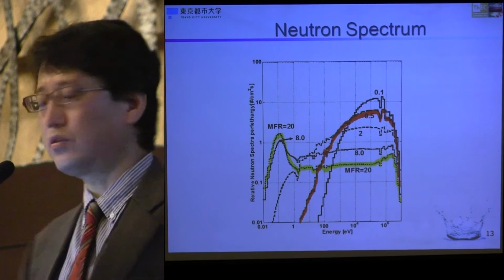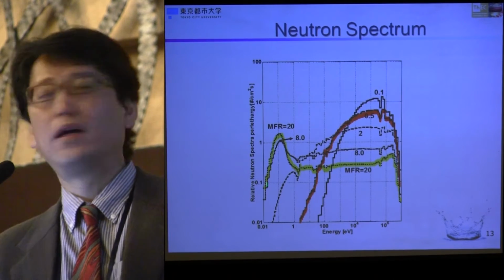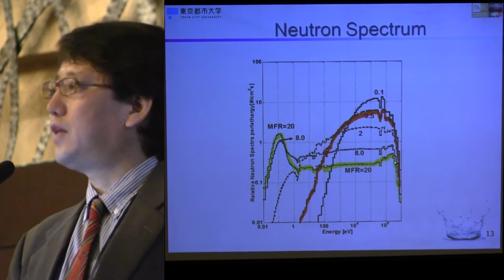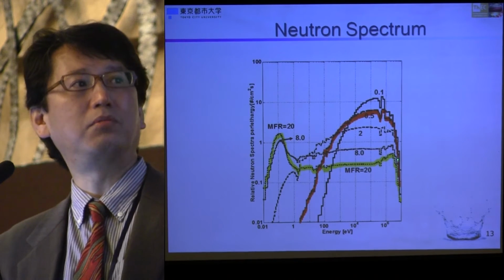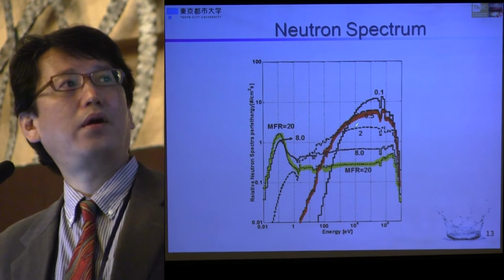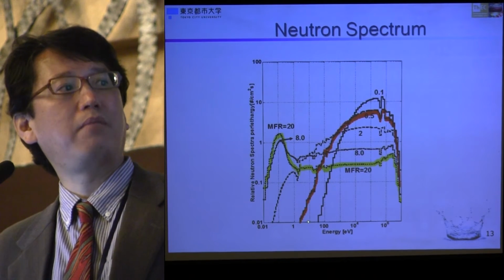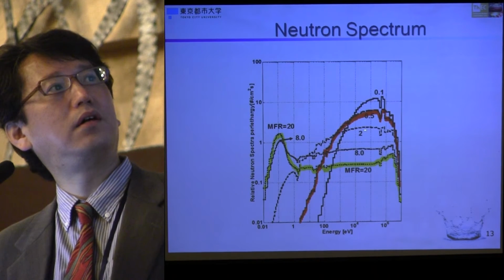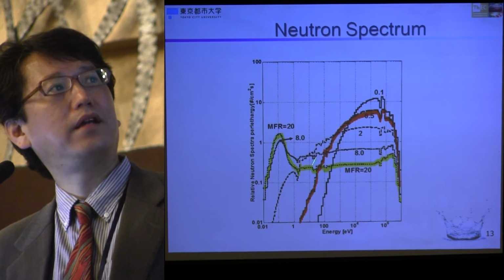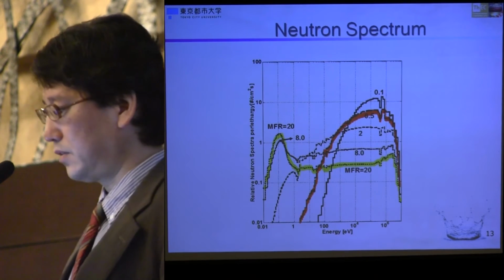This shows the neutron spectrum. If the MFR is 20, like today's CANDU reactor, it has this kind of spectrum. And our reactor has a very small MFR, and the spectrum is between 0.5 and 2. Anyway, very similar to sodium-cooled fast breeder reactors.